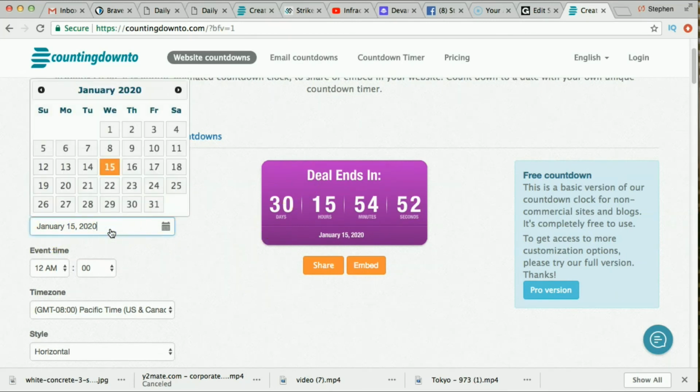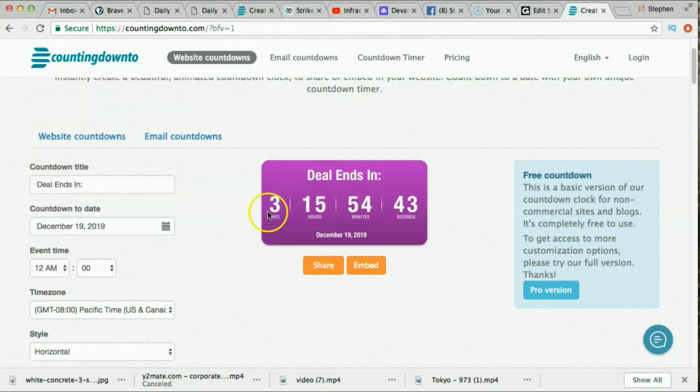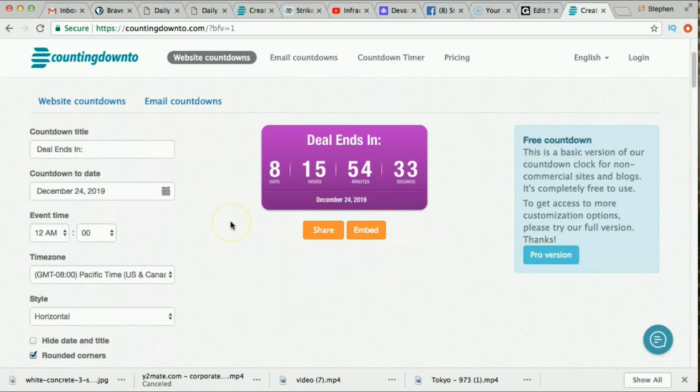But if I want to say that the deal ends sooner, I can play around with this calendar and select my date. If I want the deal to end in a week, I can select whatever date I want. So this says December 19th. I'm going to put it to December 24th, so that'll be in 8 days. And then you scroll down.